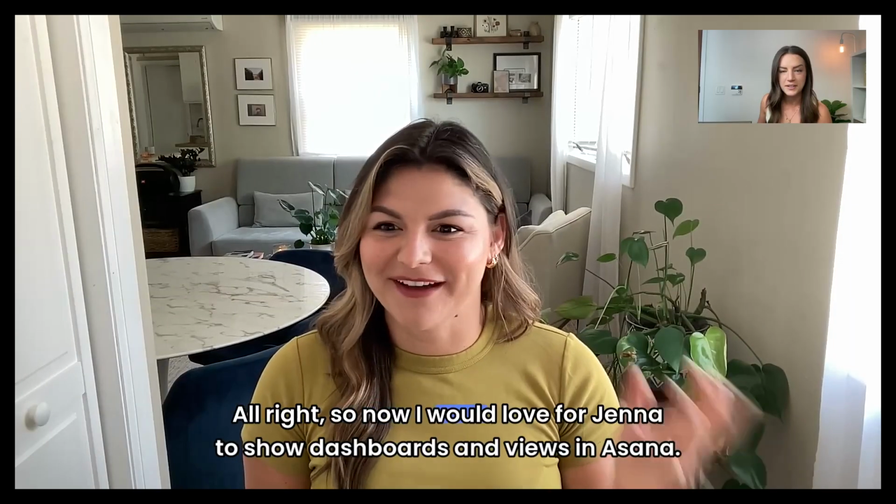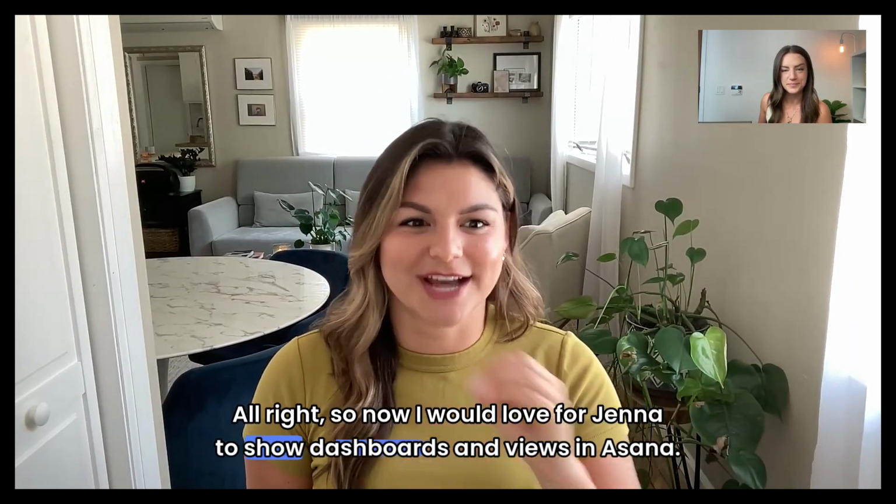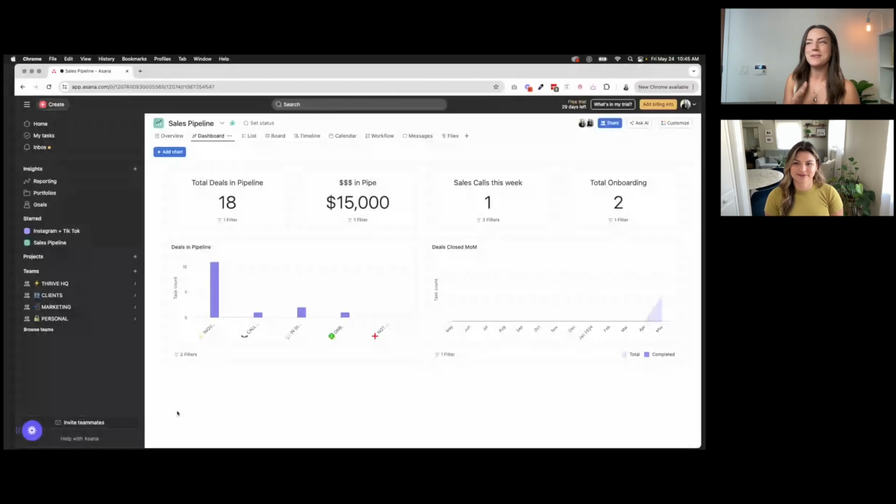All right, so now I would love for Jenna to show dashboards and views in Asana. So similar to Kristi, I'm also going to show you guys an example of a sales pipeline project that we have. So any incoming deals for leads and sourcing, that's kind of what this project exists for. This is what a very basic dashboard can look like within Asana. It is very customizable, similar to that in ClickUp. So pulling the exact data that you want to see.